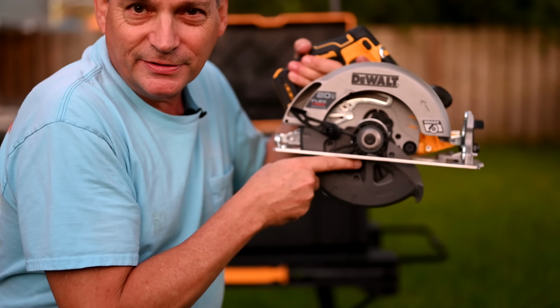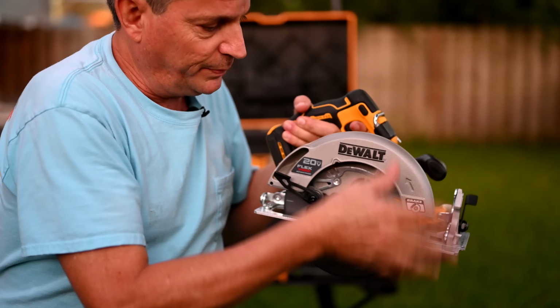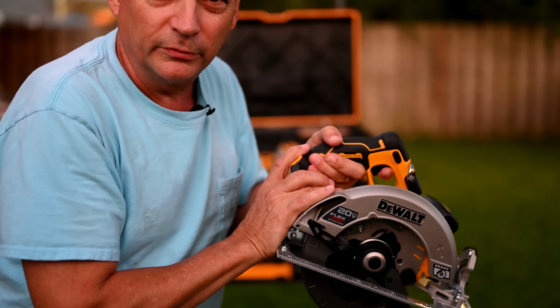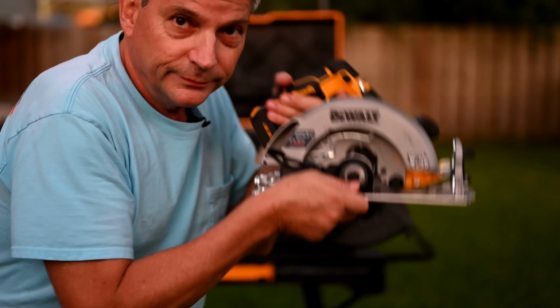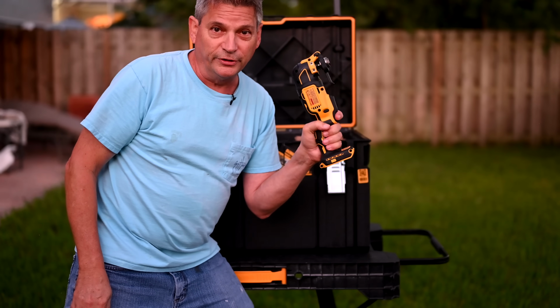The 2 9/16 inch cut depth here at 90 degrees. The same RPMs. The only thing that's different is this, I think, gives you a stronger output power, because even though mine is a Flexvolt battery as well, somehow they're saying that these are able to give you more power out. So that'd be interesting to see. We have the Atomic multi-tool here.